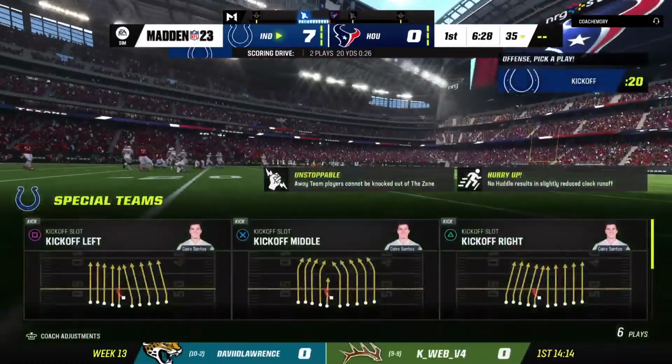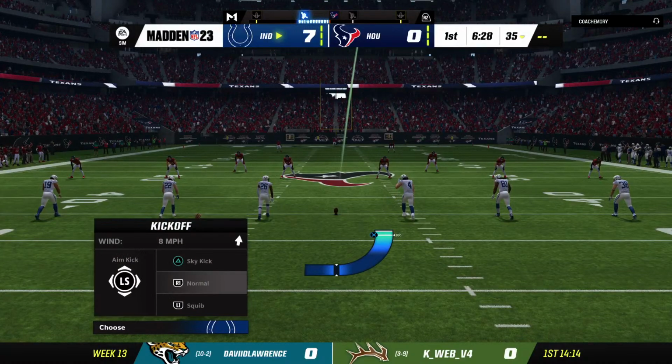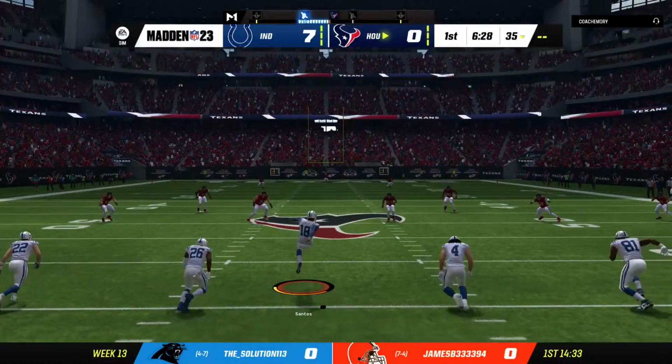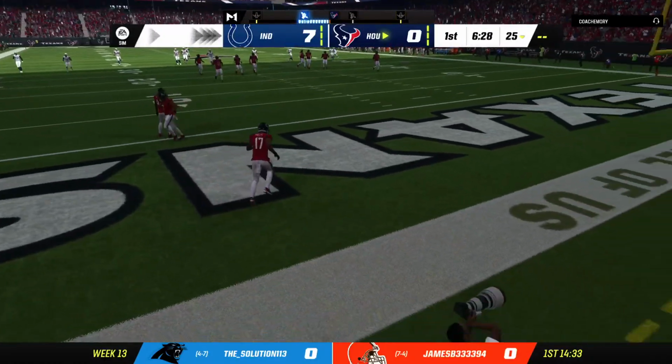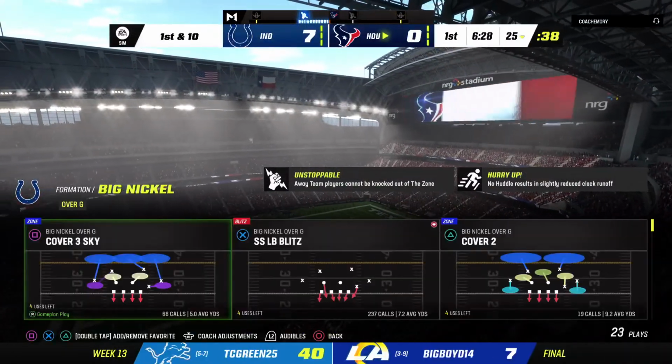Santos able to tack on the extra point, and that makes the score 7-0. Now after the touchdown, here's Santos to kick this one away. And that'll carry over the back line of the end zone for a touchback.